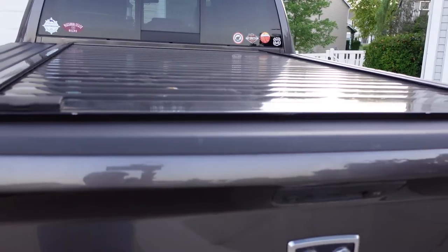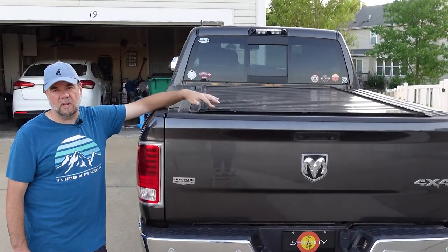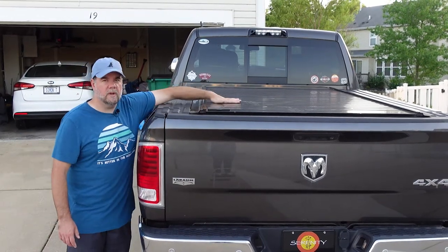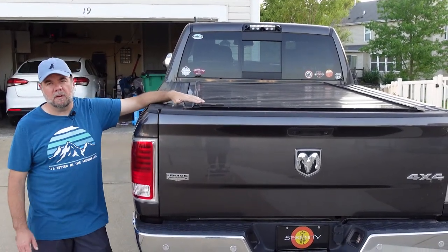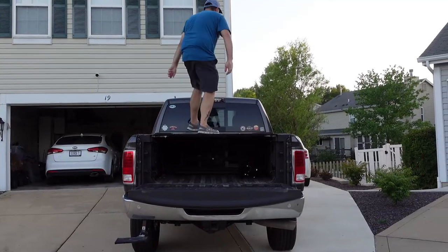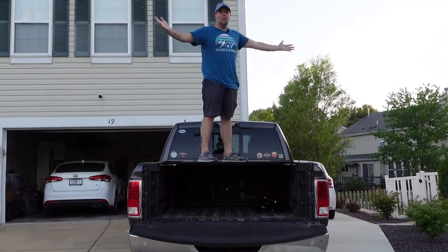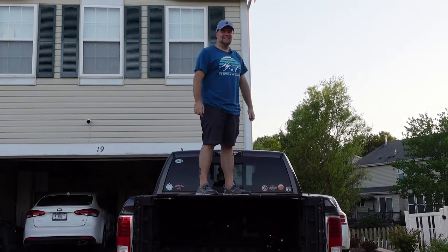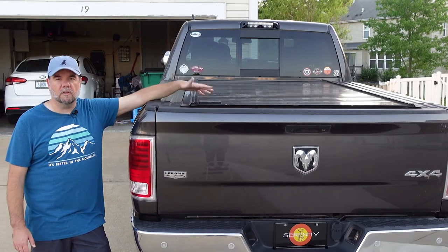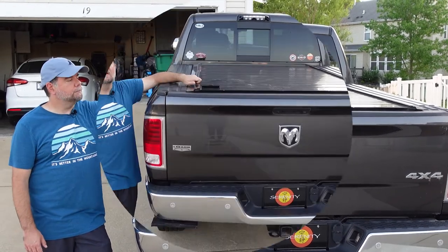There is a cheaper model that's composite. It's just a plastic, and it's just as nice and strong and sturdy, but it doesn't hold as much weight on top. Not that that really matters one way or another, but on this one, you can hold 500 pounds on it, so we can stand up there, and the other one's limited to 200 pounds. And that's mostly for, you know, snow weight. So if you get snow on the bed of your truck, you don't want your cover falling in.